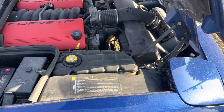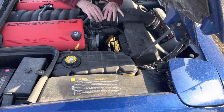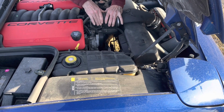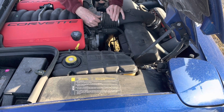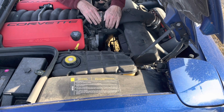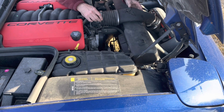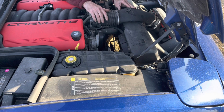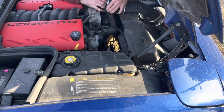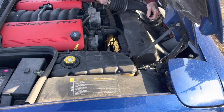Let's try it from this direction. Also sure that I've already gone far enough that I'm going to have to make sure I get this fixed. Oh man. Come on, that's supposed to be a simple pop off. There we go. There we go. This end now is supposed to be a simple pop off.